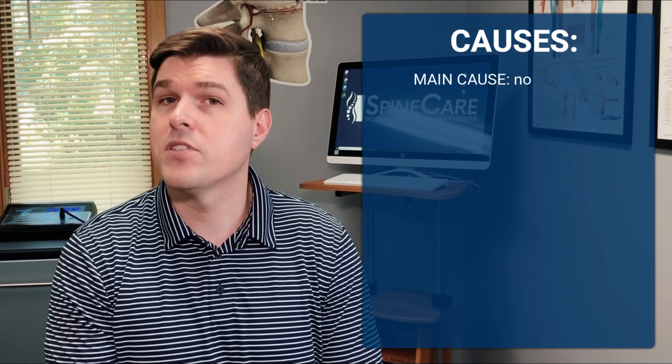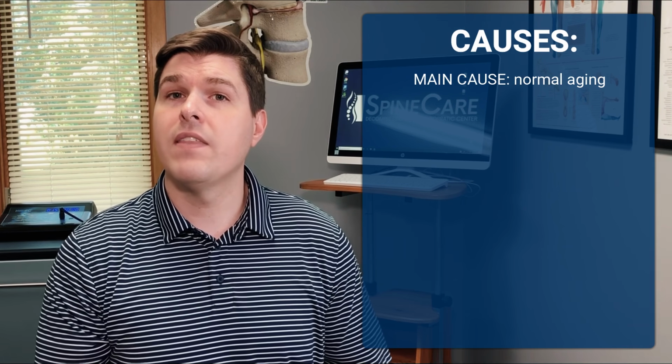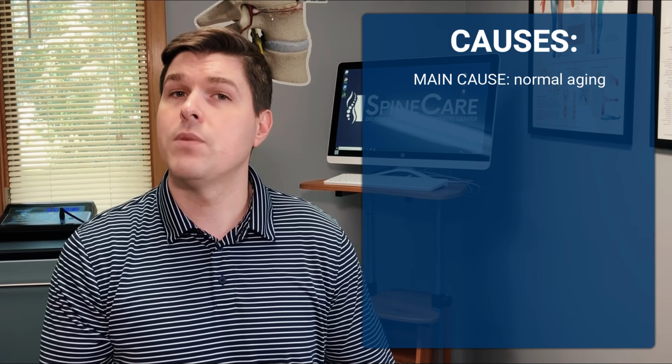So what's the most common cause of this? Is it an injury, an accident, or a fall? Actually none. It's actually just from the normal process of aging. We just simply wear out over time. When we are born, spinal discs are primarily composed of water, roughly 80%. As we age though, water gradually leaves the disc and they start to dry out. This causes spinal discs to have less shock absorbing abilities and leads to less cushion between the joints.